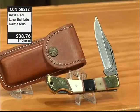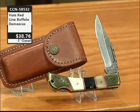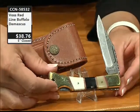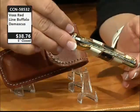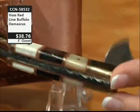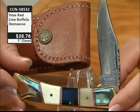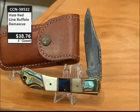Voss has a red line, Buffalo Damascus. The center portion is genuine buffalo horn. Then we have the white smooth bone. They have brass on the bolsters. This is also Damascus. It is a very attractive Damascus folder. They have filed the spine of the knife, and you will get a sheath with that. It is a pretty heavy folder, to be honest.